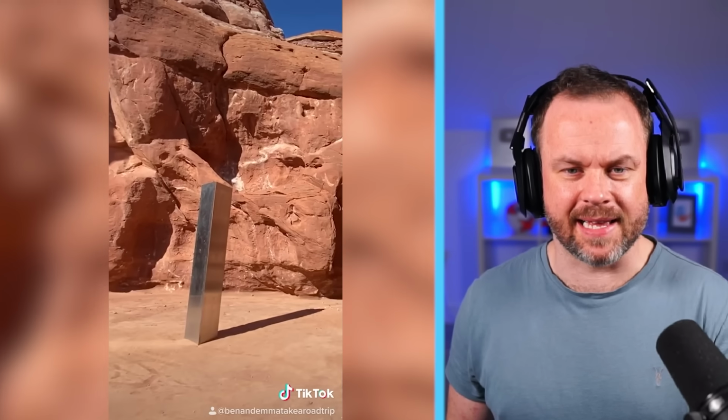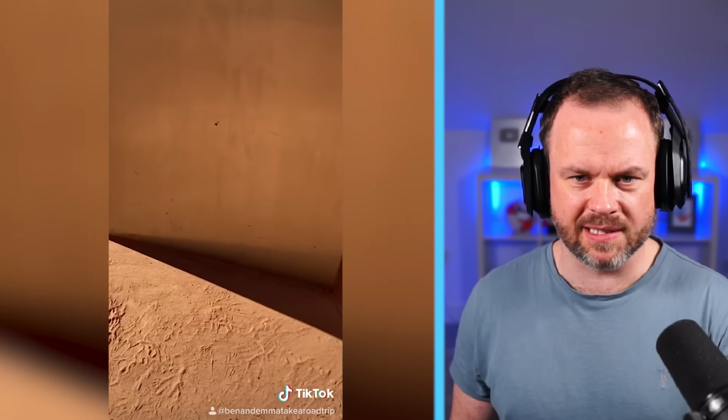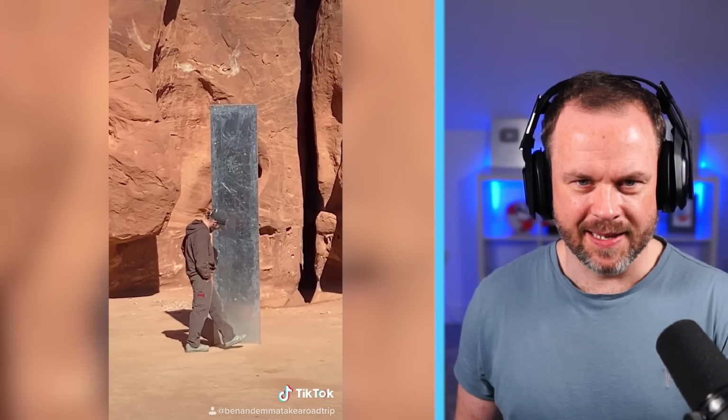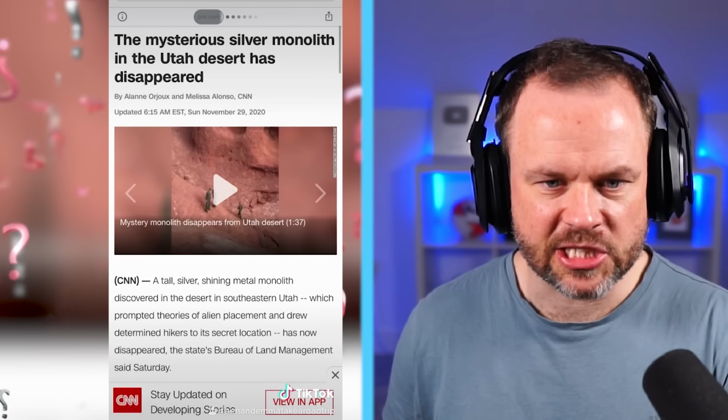Oh, I remember seeing this on the news. There's this random big metal structure in the middle of the Utah desert. Just turned up one day. Do you reckon somebody's messing with people and they built it? It disappeared. It's actually disappeared. Right, we're going to wind some people up. So we're just going to put a random metal structure in the middle of the desert. We're really going to mess with their brains because we're going to take it away. What is that?